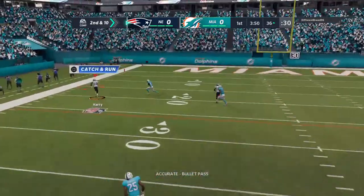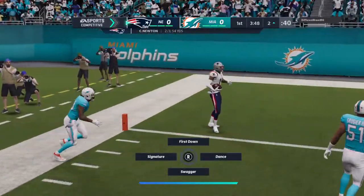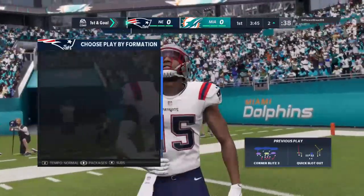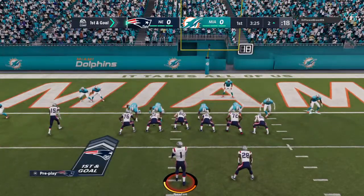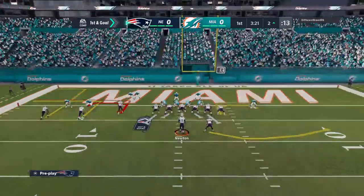To throw again. Newton got a man open. That's Harry. And they are able to stop him, but he does take it all the way to the 2. It's a gain of 34. Things are looking pretty darn good on this first drive, aren't they? Came right out, set the tone, this time with a big pass play. And if the peek behind the curtain that they gave us of their game plan, I don't think that's going to be the last one we see.